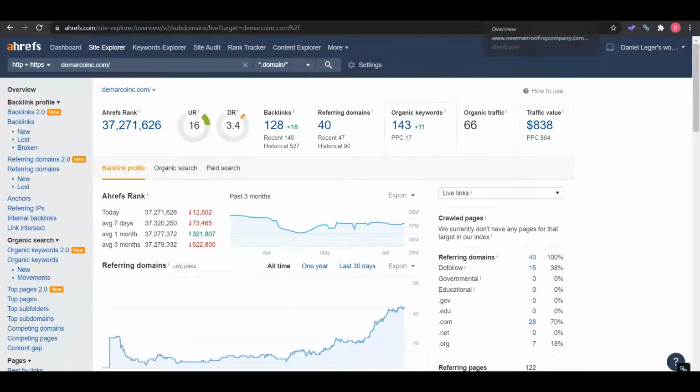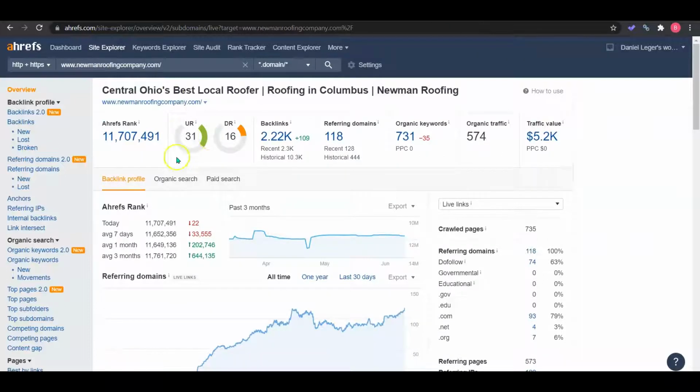We're going to take a look at your competitor right quick. They have a 31 UR strength, 16 domain ranking, over 2,000 backlinks from 100 different sites. They have over 700 keywords, and all of this is giving them 574 organic traffic. So if you guys were getting traffic like that, even if you're only closing half of the people visiting the page, that's still over 100 roofs each month. That's a good amount of work, for sure, that you're missing out on.